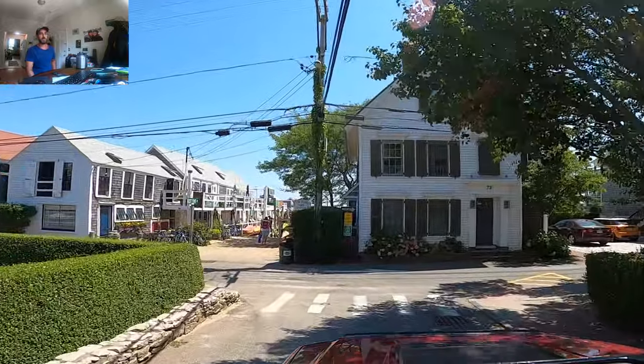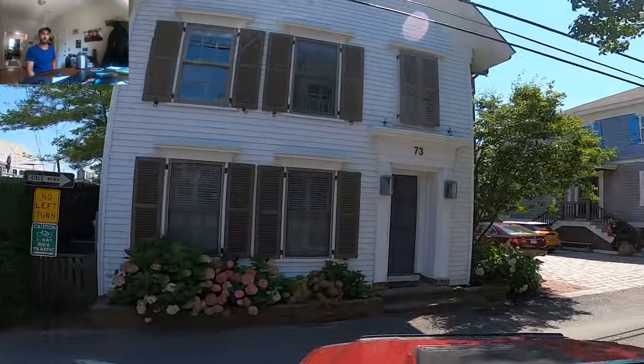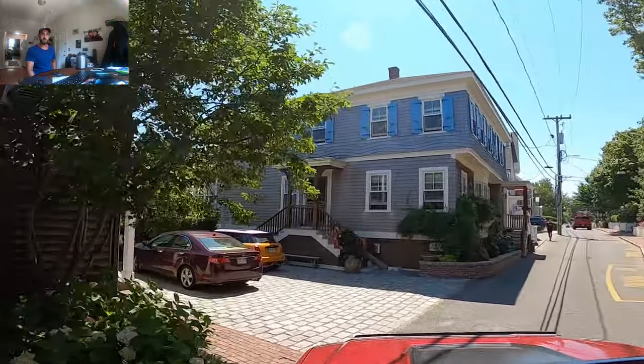So I got pretty discouraged and just decided to walk around Provincetown. Turns out it's a really nice area. Looks like there's a lot to offer. I'd love to explore more.